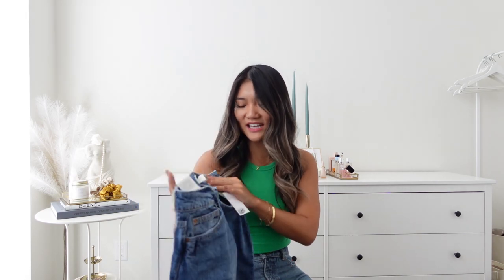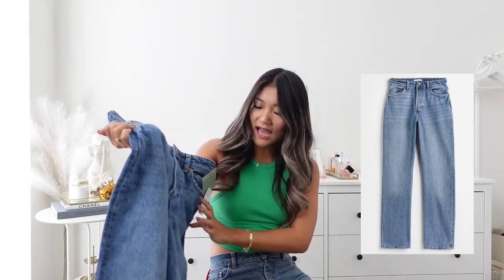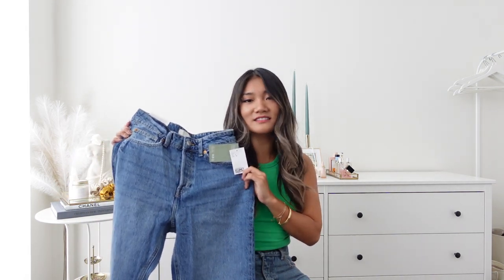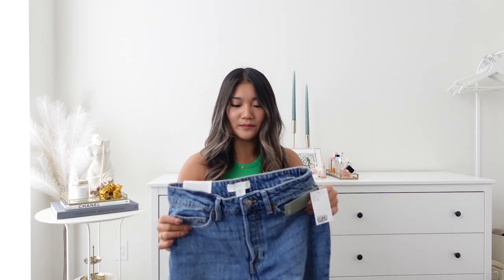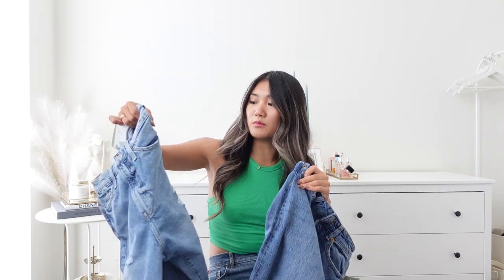Yeah, so this one is 90s straight high-waist jeans. I like the color, especially for the upcoming season, in my opinion, transitional to wintertime. But I wouldn't necessarily wear this color in summer. I like lighter colors in summer, but definitely you can wear it with a white tank or white bodysuit for summer or even springtime. And this one I feel is a little bit thicker than the mom jeans.